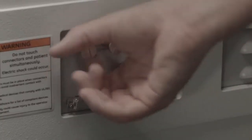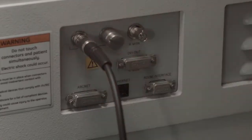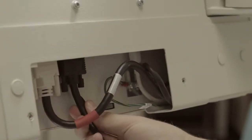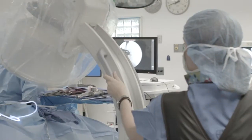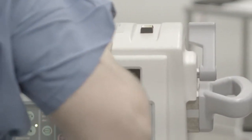You bring it in the room, plug it in, and with pretty minimal training in your fluoro staff, you can use it immediately. It integrates seamlessly into your existing fluoro units. Literally, you're up and going right away. You do the same things that you would do anyway. You get localizing shots. It's just that you save them and you use the software after that helps enhance the images.